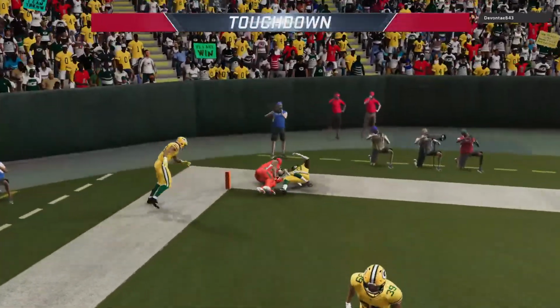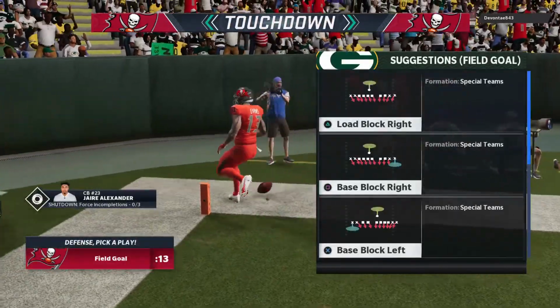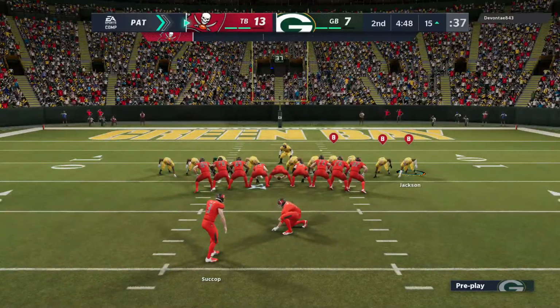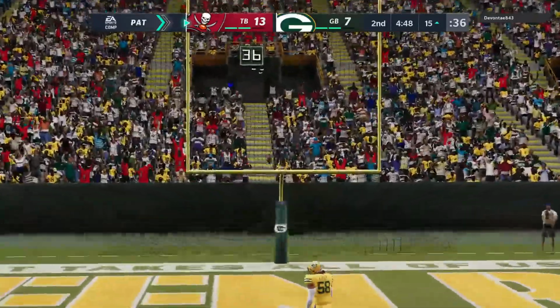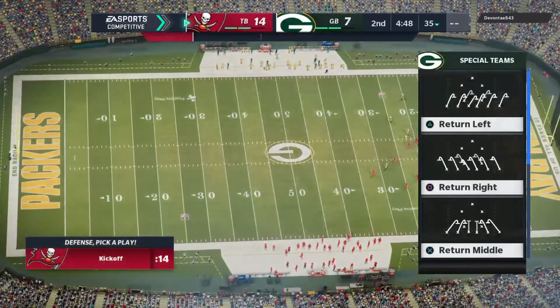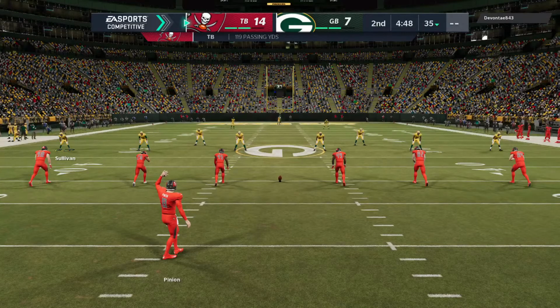And Evans hauls it in. Touchdown, Bucs. Mike Evans, 29 yards. And the Bucs have taken the lead. And that's exactly what you're supposed to do with good field position. You make the other side pay when you don't have far to go for the score. Extra point up and good by Succop. And that makes the score 14-7.